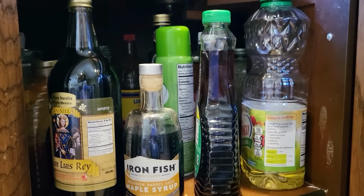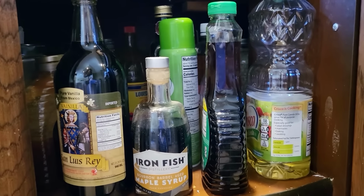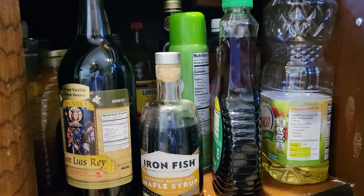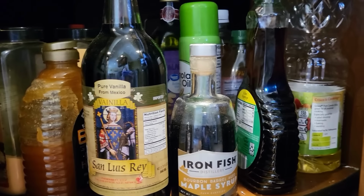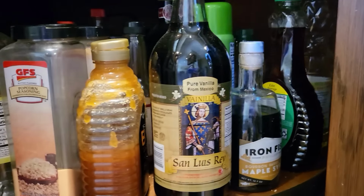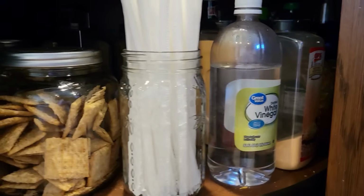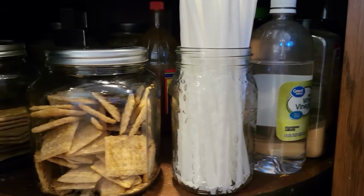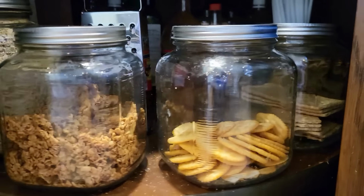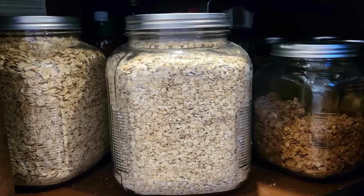Before we look downstairs at the stockpile, I want to show you the other areas upstairs quickly where I store things that I use every day. This is a Lazy Susan right here by my stove, and it starts with all my cooking supplies, my oils, my syrups, my vanilla, honey, vinegar, all those type of things. And then I have all these jars with crackers, so crackers we eat normally, Triscuits, graham crackers, Ritz or Townhouse, homemade granola that I make, as well as a larger container with my quick oats and old fashioned oats.